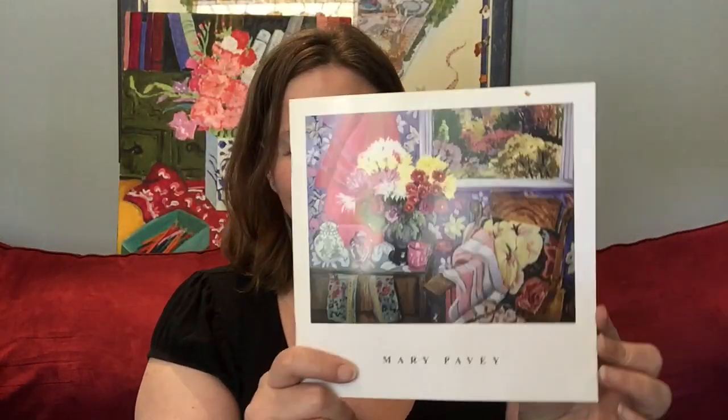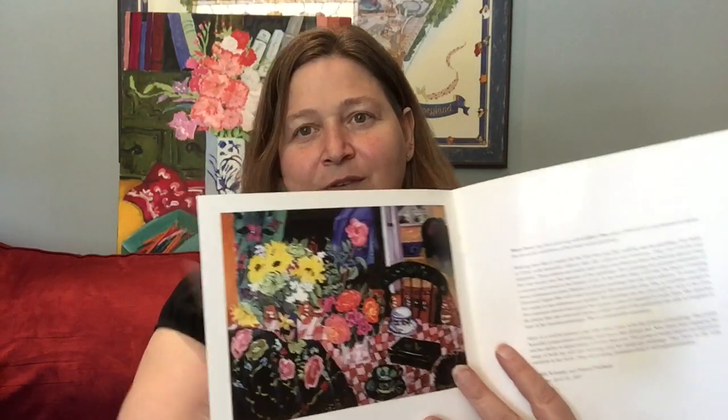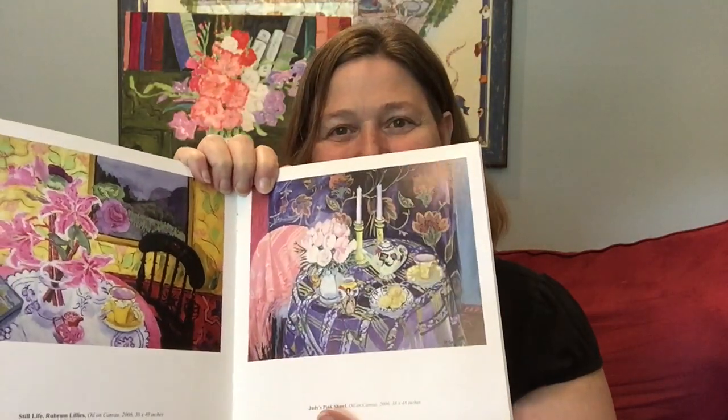So one thing, when Mary dropped the painting off at the house, she dropped off this lovely little booklet that features some of her paintings. Lots of beautiful paintings with the write-up about them and about her as well. So she does lots of flowers. I think I love this one. This one is titled Judy's Pink Shawl, and just with the pink shawl and then the flowers.